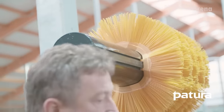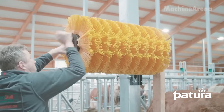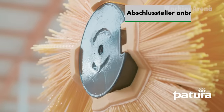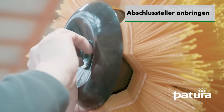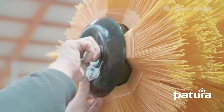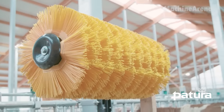Traditional grooming methods are time-consuming and often require substantial manual labor. Automatic grooming machines significantly reduce the labor demands associated with keeping cows clean. Farmers can allocate their time and resources more efficiently, focusing on other critical aspects of herd management.